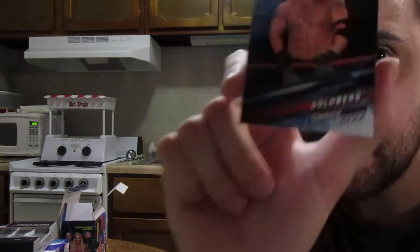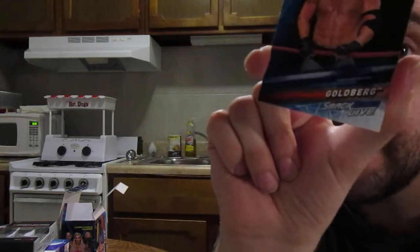Next we have Goldberg, and correct me if I'm wrong, but I think I unearthed a Goldberg that had the green outline, and this has the blue outline, so it might be another subset. The green or parallel might be a subset, so feel free to correct me on that, but that is another Goldberg.